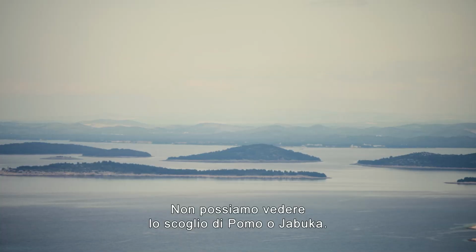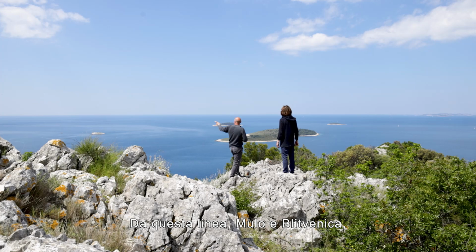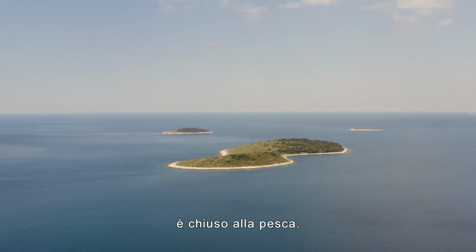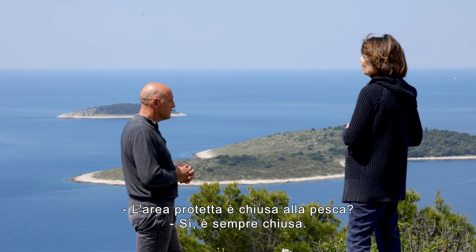Now we can see Pomo or Jabuka, and from this line, Mulo and Blitvenica, 3 miles from this place is closed to fishing. And the protected area is practically closed to fishing. It's always closed.